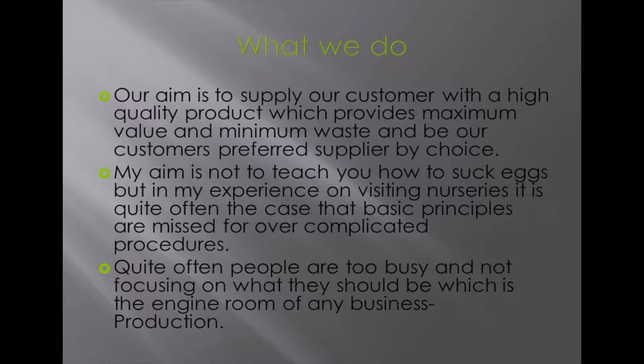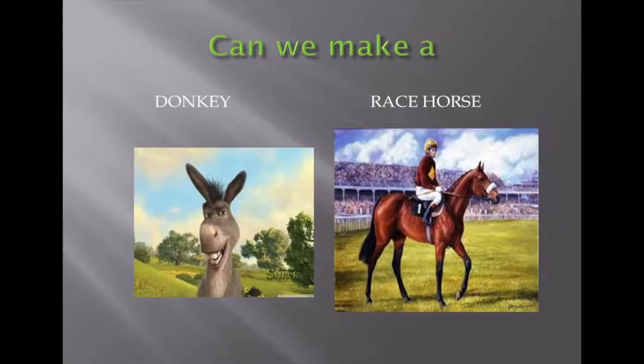So quite often people are too busy and not focusing on what they should be, which is the engine room of any business, which is production. Production is what Chris has touched on earlier. Without it, we've got nothing. We've got nothing to sell. We've got dissatisfied customers with poor quality product. So that's what we're about.